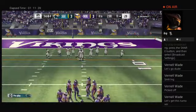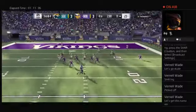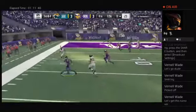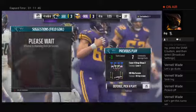This a big play for both sides. What will we see here? 3rd and 4. Bridgewater. Screenplay, McKinnon. It's a loss of a full 3 yards, and it brings up 4th down.